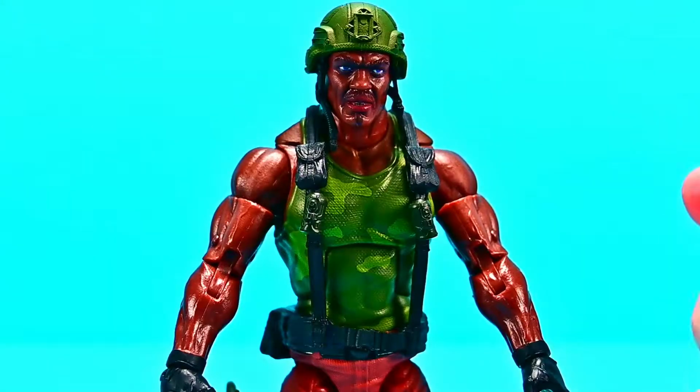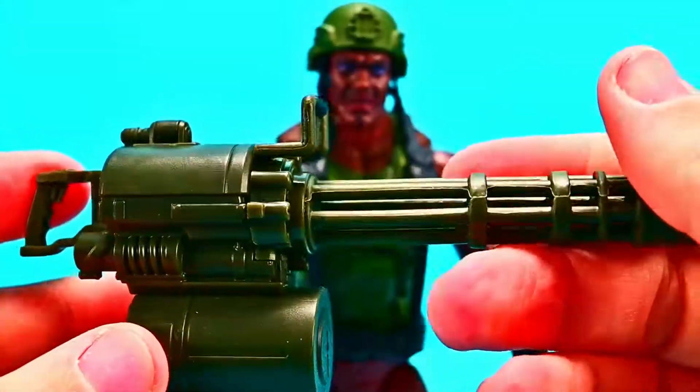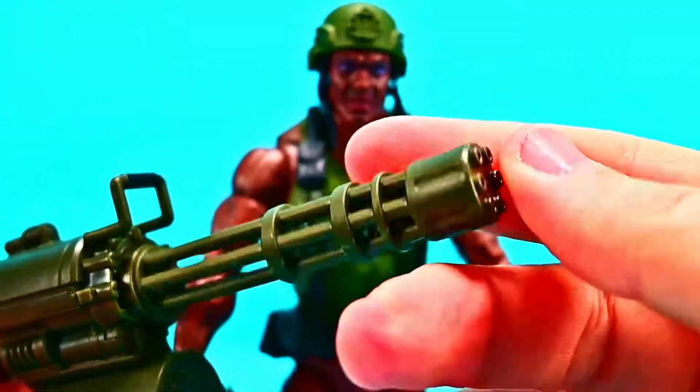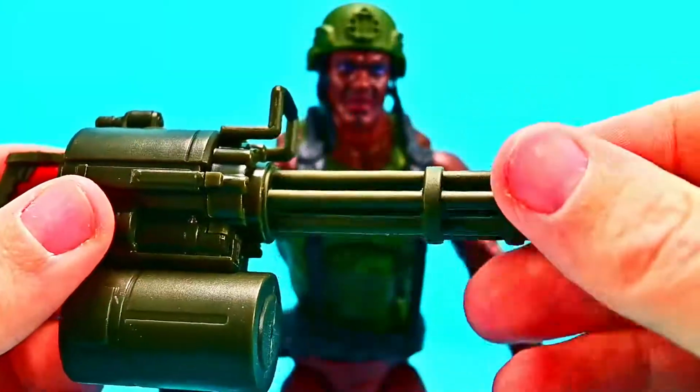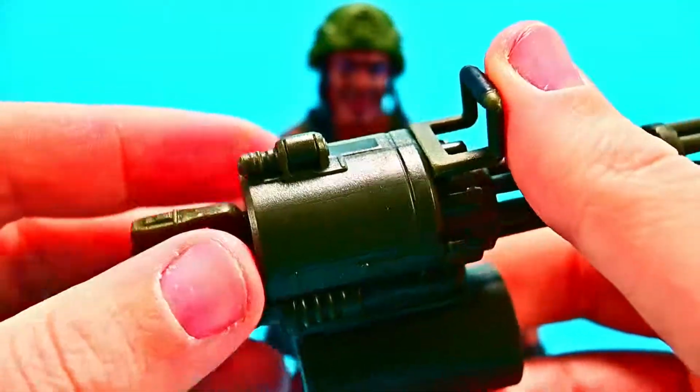And with it being Heavy Artillery Roadblock, we have to have heavy artillery. So we have this Gatling machine gun, which looks pretty awesome. And again, in that all army green sort of color. So again, a nice realistic looking gun. It's this big gun with a rotating barrel that's pretty cool. Has the handle stuff, so the trigger and the handle grip there.